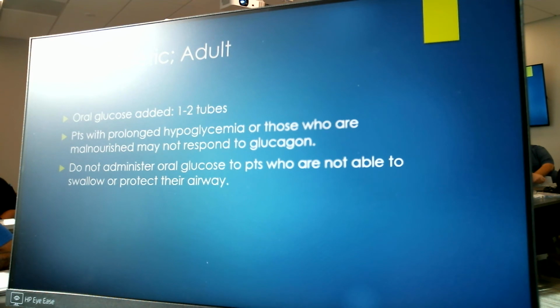It's actually a route that you can eat it, you can shoot it up, rectal glucose. We're not doing that. So peds will be a half to 1 tube.